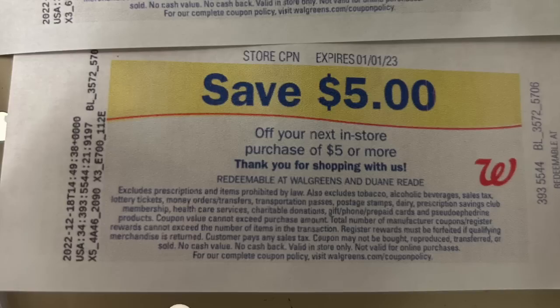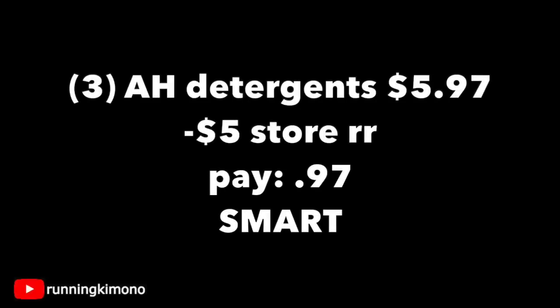So throwing in one of these register rewards, which is a store coupon. If you look at the very top, it says save $5 store coupon at the top. Let's utilize that for this first deal. Grabbing 3 of them, that is $5.97. They're $1.99 a pop. Get the cashier to scan that store register reward. You're paying 97 cents for 3. If you're a new couponer looking to build your stockpile, this is a very smart deal.